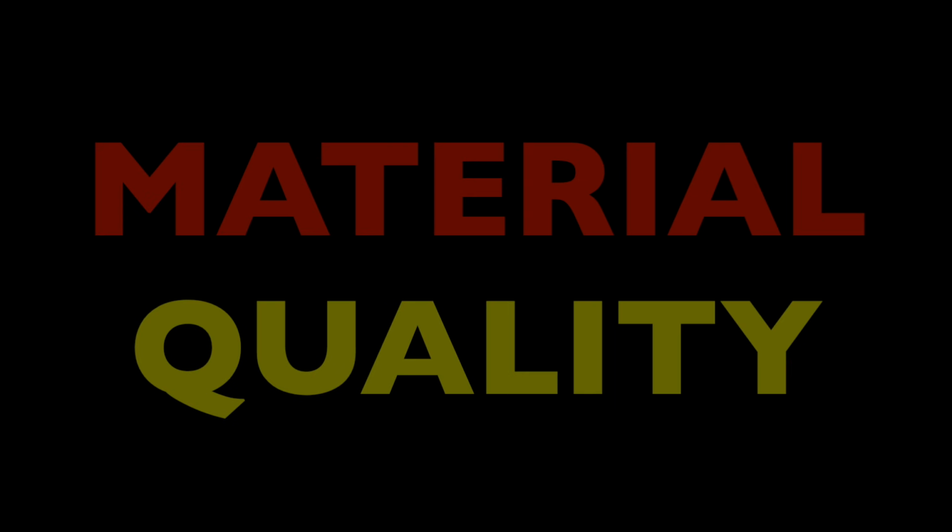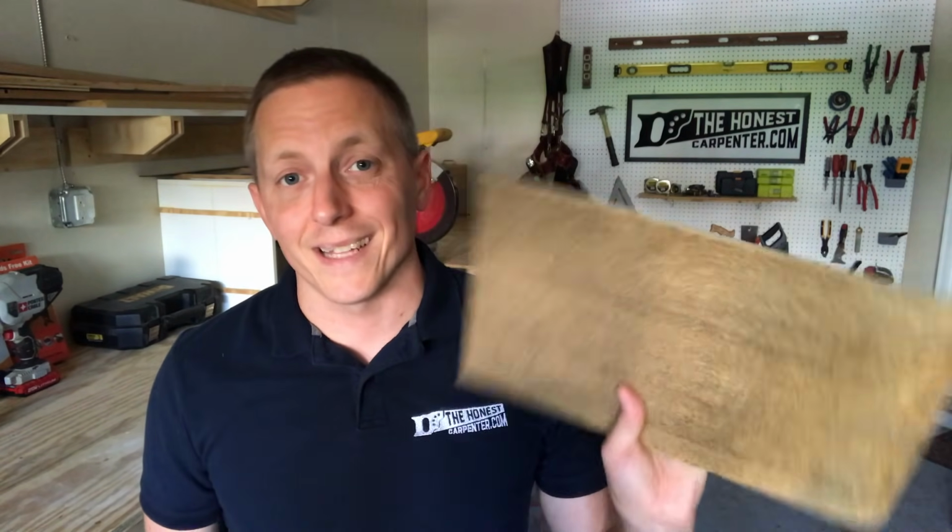And I'm not saying that you can't build a good house quickly, but when construction is going on this fast, the first thing that gets skimped on is material quality. There are a lot of subpar materials that contractors have used over the years, but the queen of them all, as far as I'm concerned, is Masonite siding.